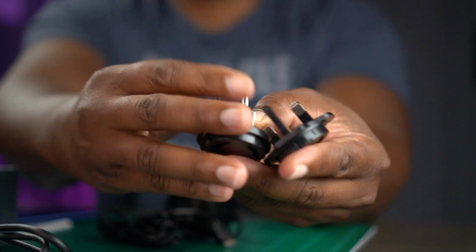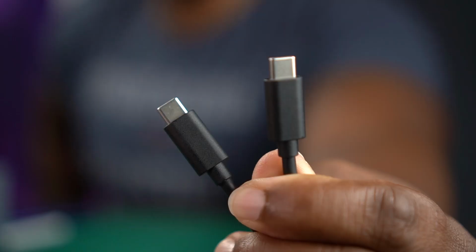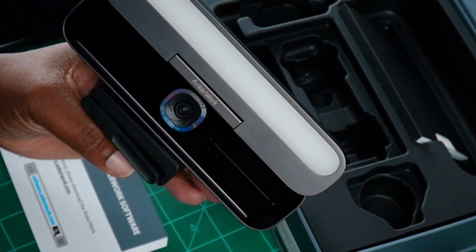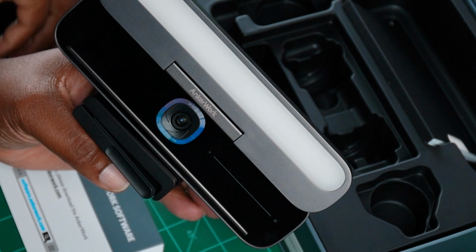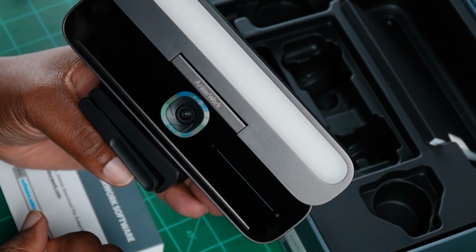And then you have these 3 alternatives for your AC current plug-in right there. Quick note, they also give you a USB to USB-C cable to plug directly into your laptop or PC. Now let's zoom right into that lens right there. That is a big lens. I'm pretty sure, yeah, that's slightly bigger than what I have on my Galaxy Note 20 Ultra.